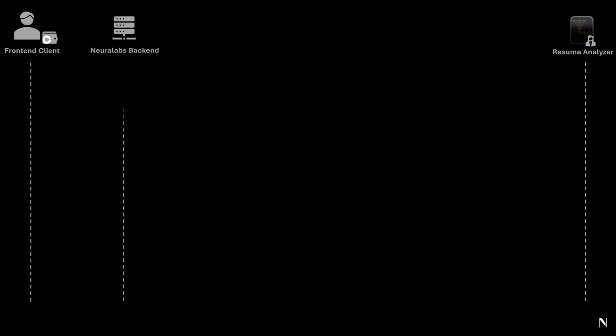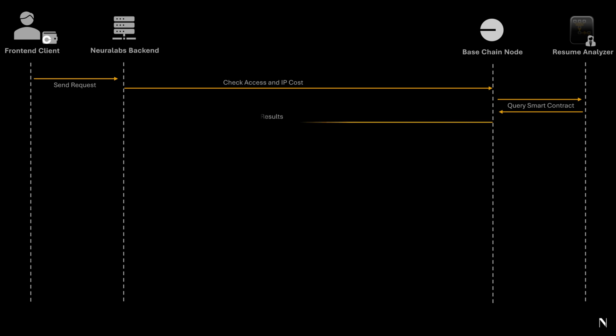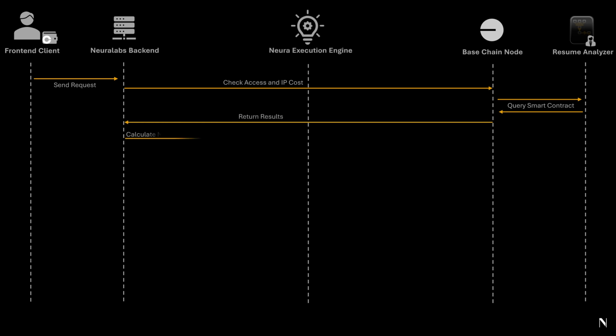And we're off! Front-end fires the request straight to Neuralabs back-end. Bang! Back-end's on it immediately. Pinging the base chain node. Oh, it's checking the smart contract now, verifying access rights, checking IP cost. This is lightning fast, folks. Here we go. The request slams into the Neura execution engine. It's calculating maximum platform cost computed.